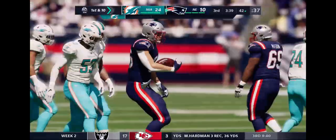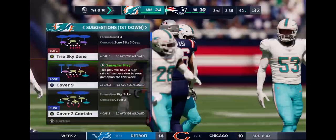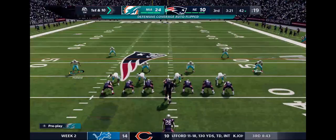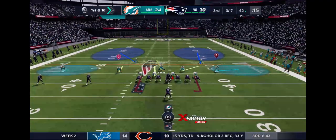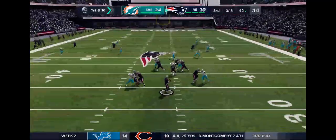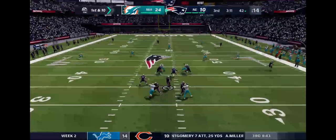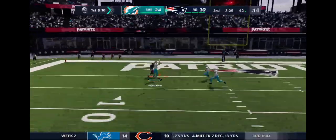Sony Michel on the carry. A fumble on the play. Wow, that ball gets knocked free, but a teammate comes along and scoops it up. It's almost like baseball. Guy's at bat, people are on base in scoring position. One guy doesn't get him home, the next guy comes through and picks him up. And avoids the turnover.